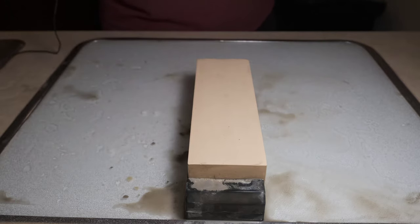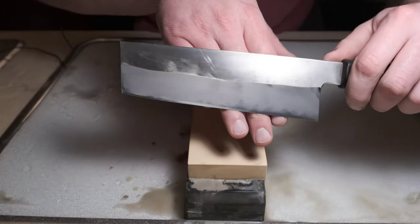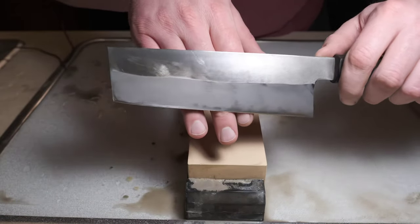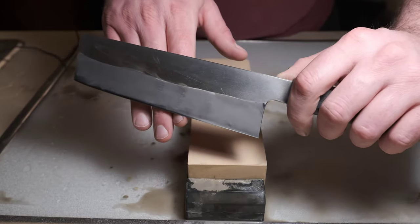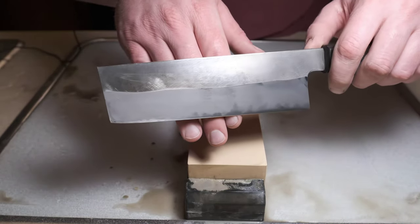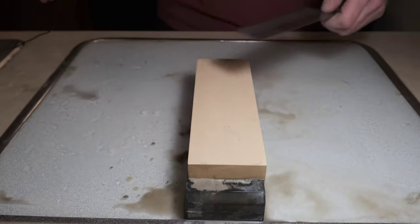All right, so let's go ahead and take a look at our 4K here. Again, there's going to be some watermarks just because we've been using it and I haven't been as diligently drying it off as I could, but it'll still do a fine job of showing us the scratch pattern of our previous F3 King 4000 grit. And now we're going to go to this King Hyper 2000.